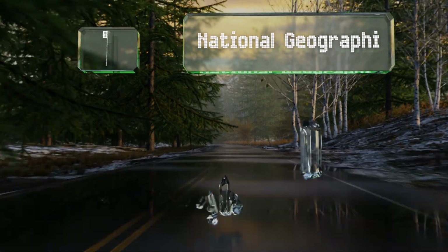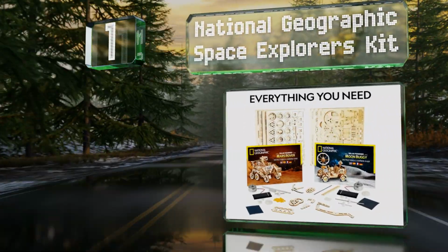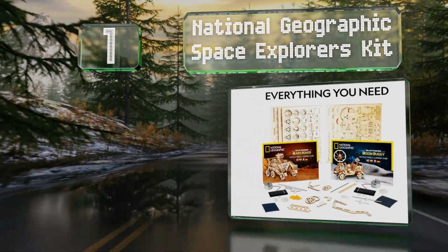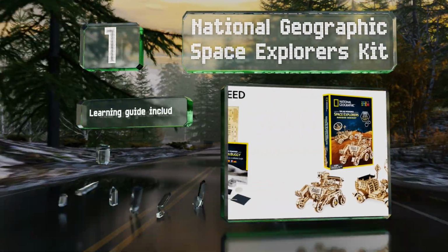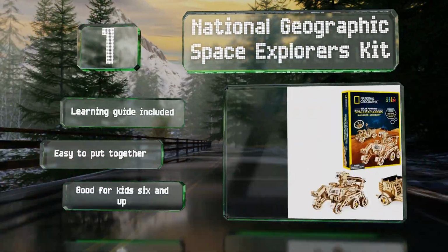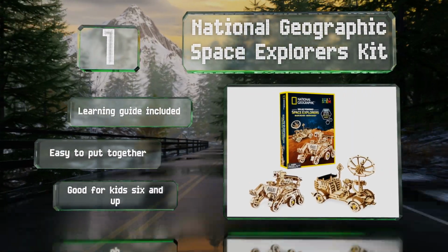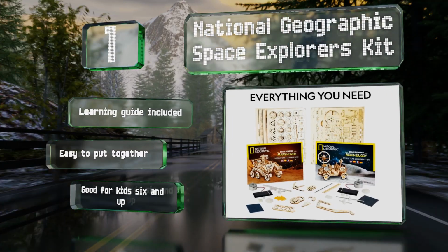And taking the top spot on our list, the National Geographic Space Explorers Kit comes with everything you need to create both a moon buggy and a Mars rover, such as laser-cut wooden pieces and sandpaper to file away any rough edges to ensure an accurate fit. It also includes a learning guide and is easy to put together. It's suitable for kids 6 and up.